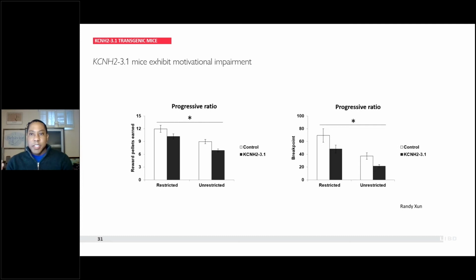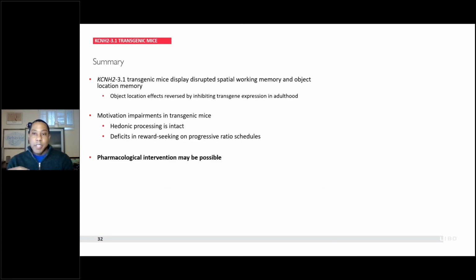What we see in the 3.1 mice is they are less willing to work for food reward than control mice. And it doesn't matter whether they're food restricted or not in terms of an interaction with the effect. It's really a linear effect across conditions. So the motivational deficit we saw in the 5-choice holds up here in a more formal test of motivation. To summarize the behavior, 3.1 mice have disrupted spatial working memory, object location memory, and motivational deficits.